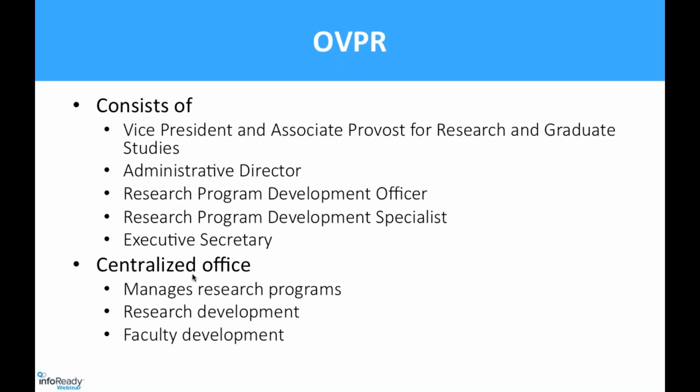It is a centralized office, meaning we work across all colleges. We are the only research development office on campus. Our office does not have grant writers. Our College of Education does have their own research program development officer who works with faculty on grant writing and preparation, but that position is not affiliated with our office. It's only in the College of Ed, and no other college has a similar position, so it's just our office.